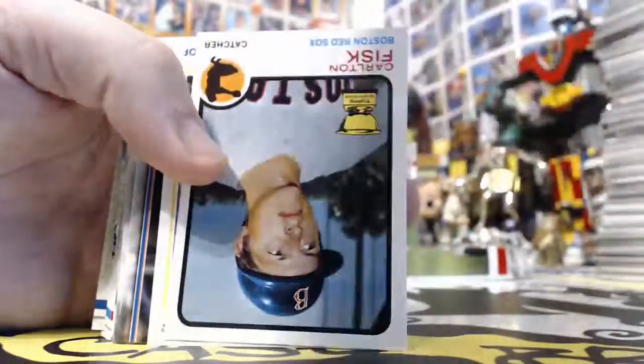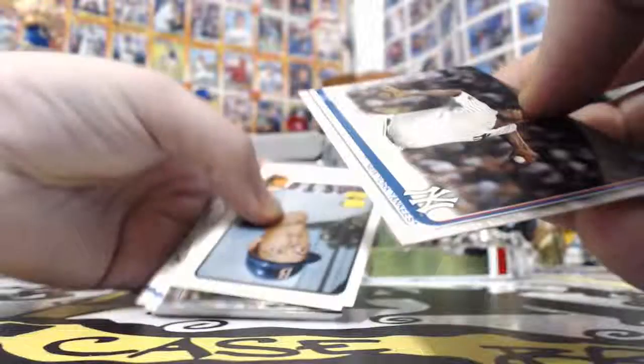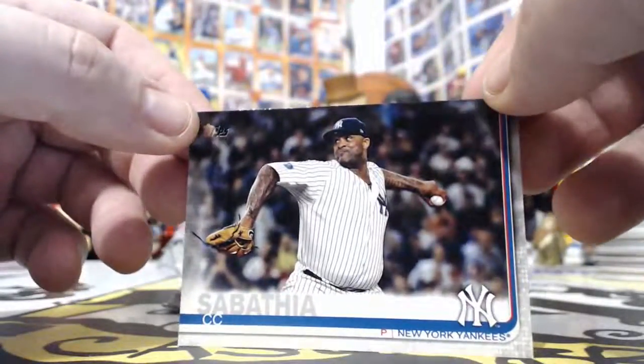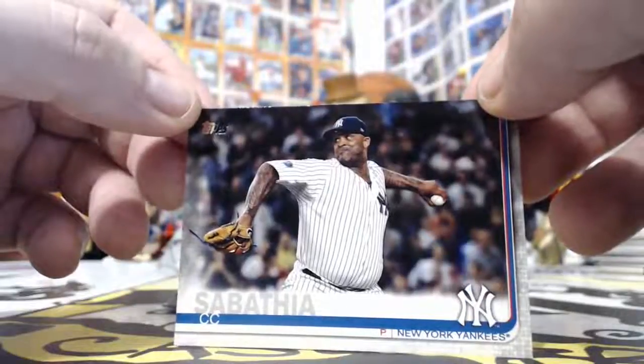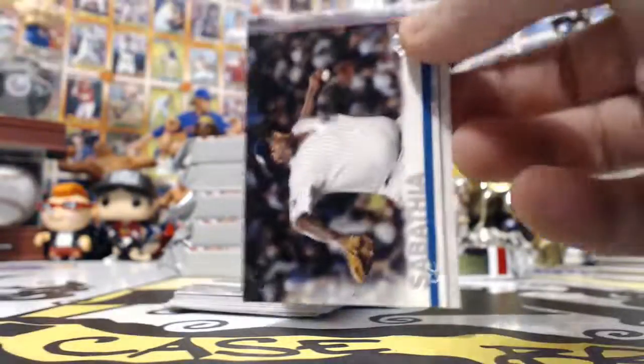Oh, CeCe, is that a short print? All right, CeCe Sabathia short print for the Yankees. Yep, 31. All right, Bronco Boy, nice photo variation, CeCe Sabathia.